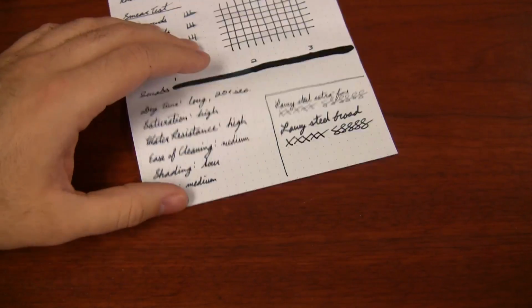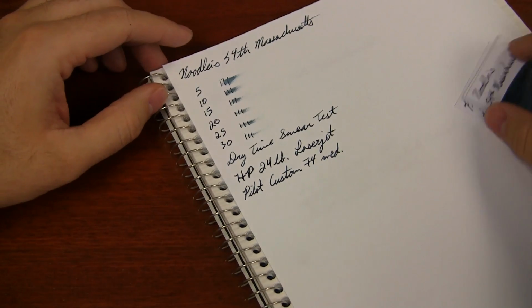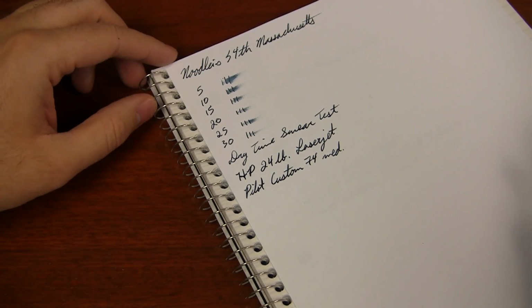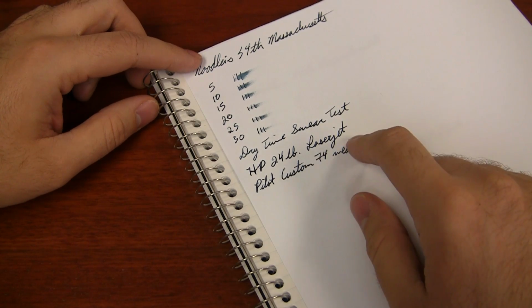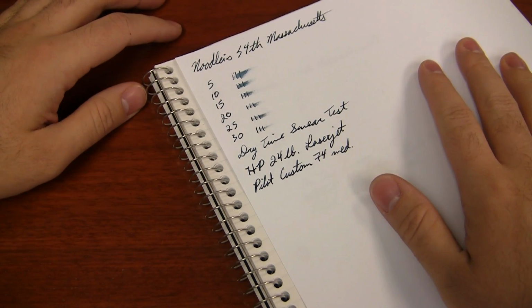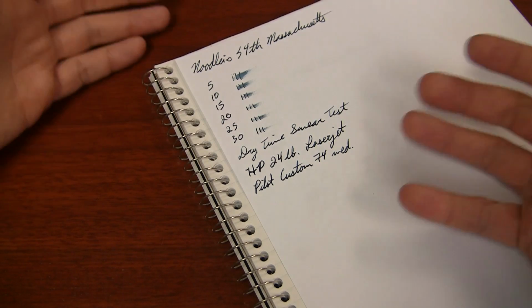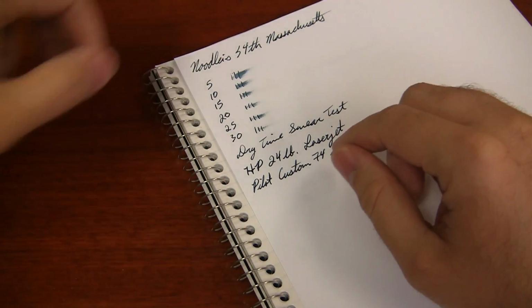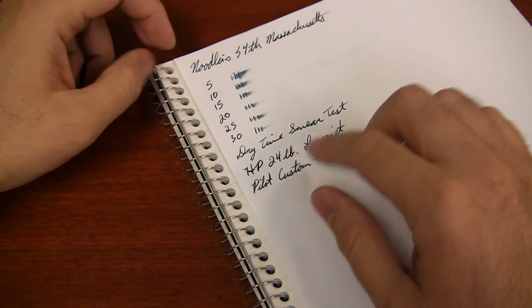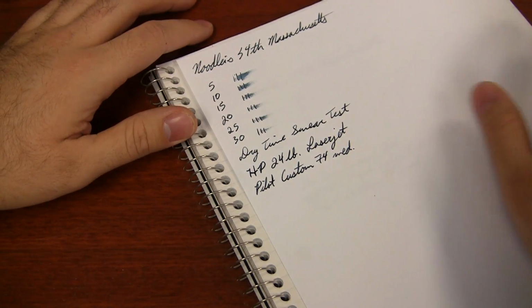And then just to test it out, I didn't do anything elaborate, but I used some other paper just to give you an idea of what kind of dry time we'd be looking at. This paper is HP 24-pound LaserJet. It's pretty regularly available. It comes in a 500-page ream. This is what we use, at least at the moment, to print our invoices at Goulet Pen Company. And it's pretty much in line with the Rhodia. I got some smearing, up to 30 seconds, and that's not incredibly surprising.